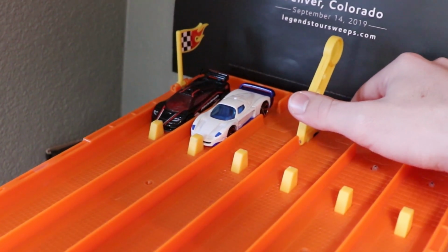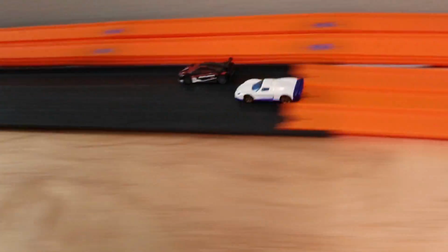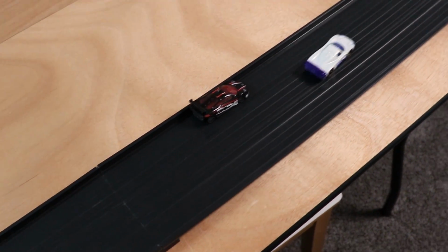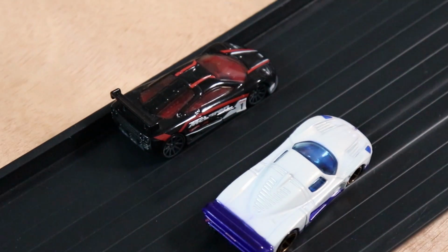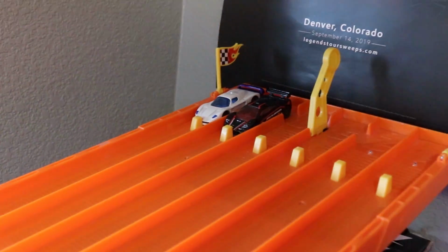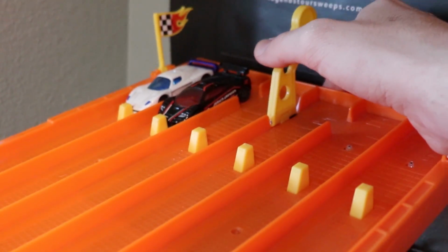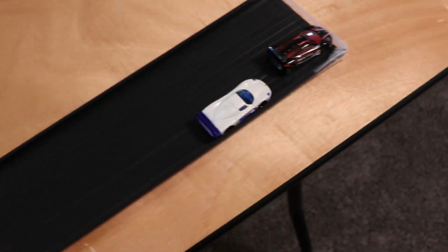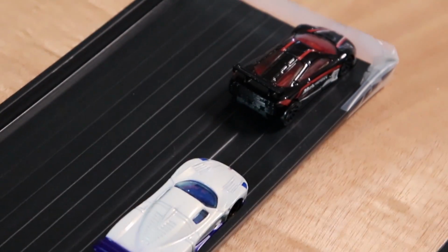3, 2, 1. The F1 has the speed. The Maserati tries to go on the inside, but it's not enough. That F1 is just too fast on the outside. It's going to take the first win. Here we go, race number 2. The F1's on the inside. 3, 2, 1. It looks like the F1 is going to cut off the MC12, easily taking that win.